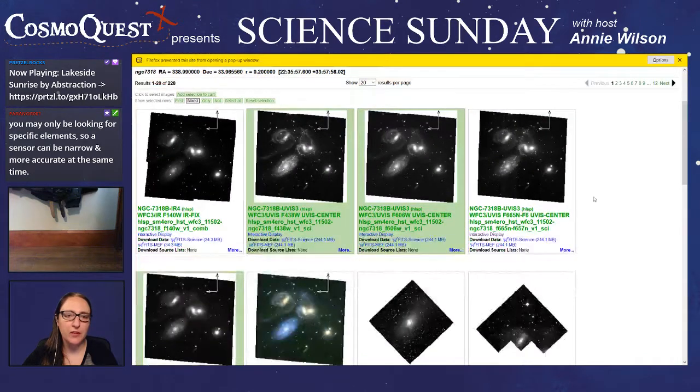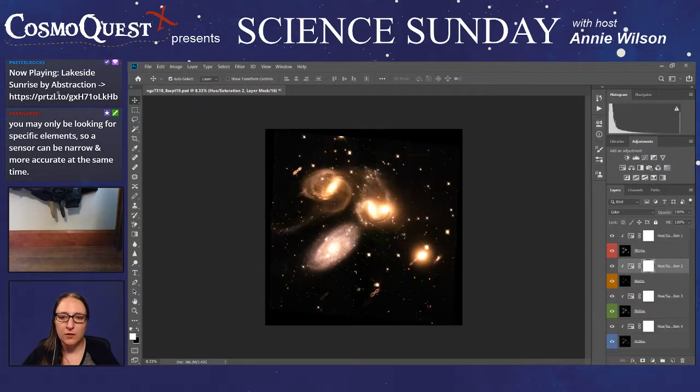So we're going to close this. But I think these were the images that I chose. In fact, let me flip back real quick to Photoshop. I have the F814 wide, the F665 narrow, F606 wide, and F438 wide. And 438, 606, and 814 are all wide filters. Those are very common in creating color Hubble telescope images. The 665 narrow is a little bit different. And let me pull that other thing back up real quick for you.